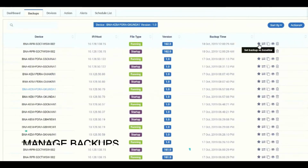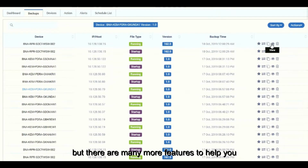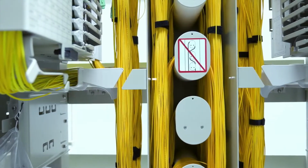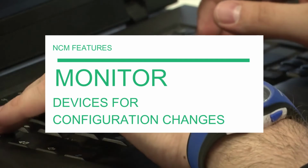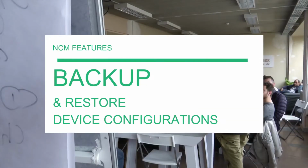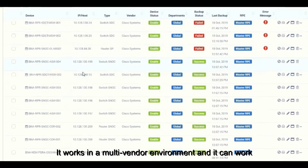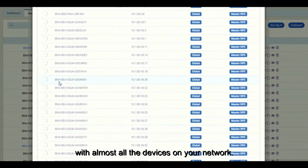Most customers purchase NCM to manage backups, but there are many more features to help you automate the configuration management tasks. Network configuration management can help you deploy policy-compliant configurations, alert you on out-of-process changes, monitor devices for configuration changes, backup and restore device configurations, and manage configuration changes. It works in a multi-vendor environment, and it can work with almost all the devices on your network.